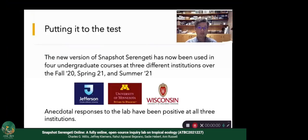Thank you, Jeff, for that presentation. So once we built the new Snapshot Serengeti lab, we decided to put it to the test. We debuted the lab at three different institutions, including Thomas Jefferson University, the University of Minnesota, and University of Wisconsin. Anecdotal responses from students and instructors who used the lab at all these institutions were very positive. Students were very excited about the lab.